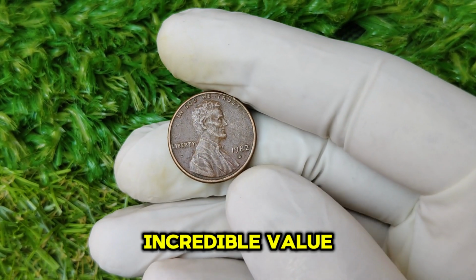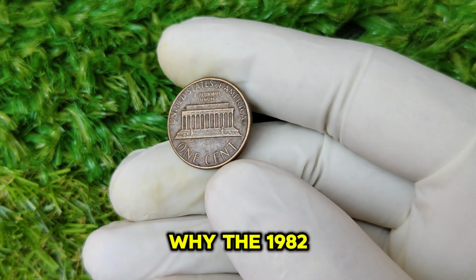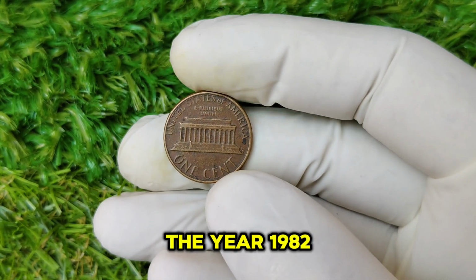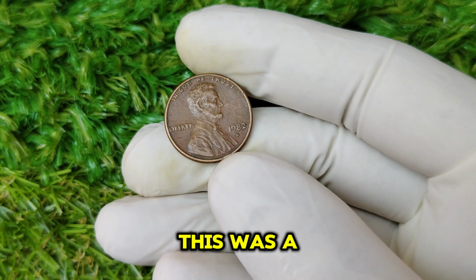Stay tuned to find out why this coin is so special, what to look for, and how it earns such an incredible value. To truly understand why the 1982 D Lincoln penny is so significant, we need to go back to the year 1982. This was a pivotal year for the U.S.